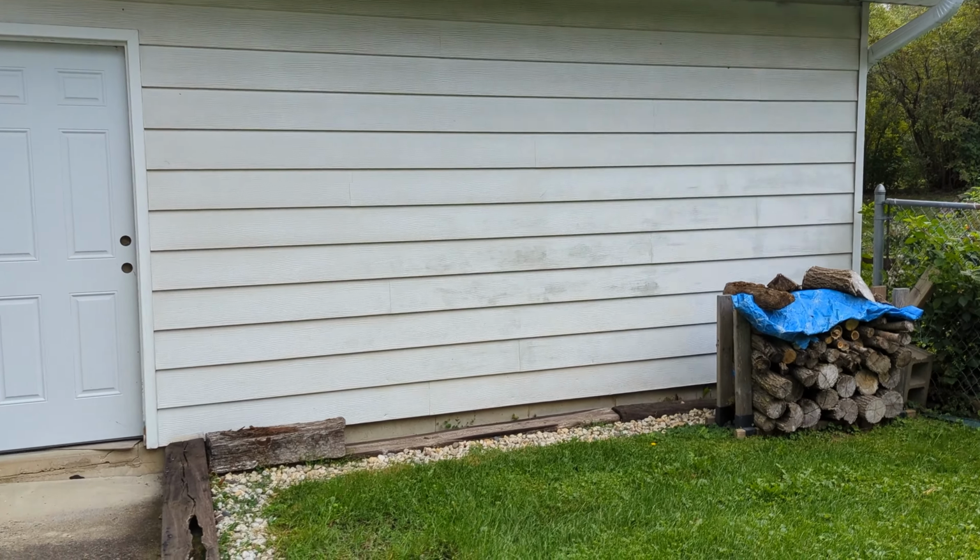I try to minimize the amount of overspray into the enclosed porch, but it was only so much I could do. And then this is what I was talking about. I just stood up here and I was just shooting over there. I just went pretty heavy on it to make sure that I washed everything. But yeah, that's it. I'm going to start cleaning up.